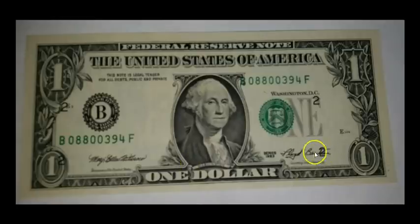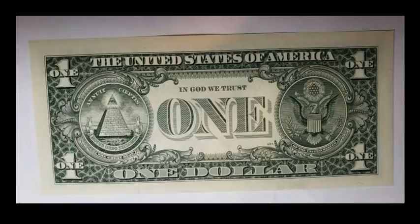Look at the 2 here above the signature. This one right here, through 22 bids, sold for $77.99. That's a pretty good sale right there on something like this. And there's the back of the note for you. Nothing of note here. Get it? Note.